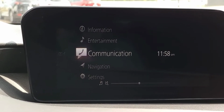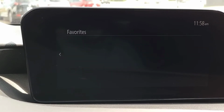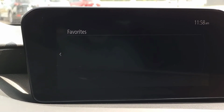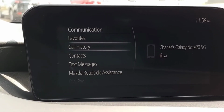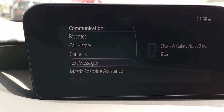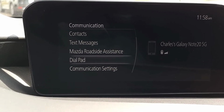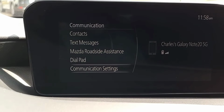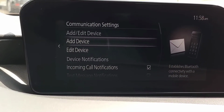Next, we're going to go into the communication area of the Mazda Infotainment Center. And this is where you're going to add your phone to Bluetooth, remove a phone from Bluetooth. You'll have your favorite contacts in here. You'll have your text message notifications, call history, roadside assistance, which you will get for 3 years for free with every new Mazda. You'll have your dial pad, and then you'll have your communication settings, which is where you will go to add and remove Bluetooth devices.